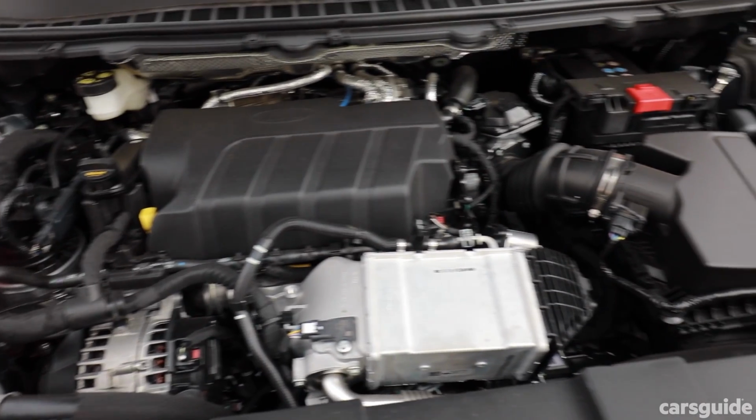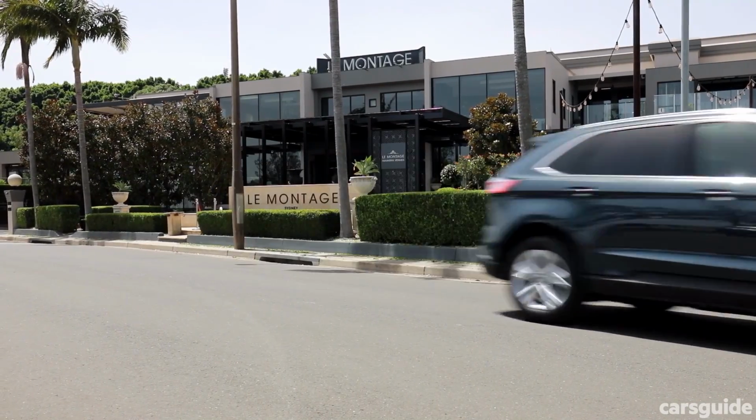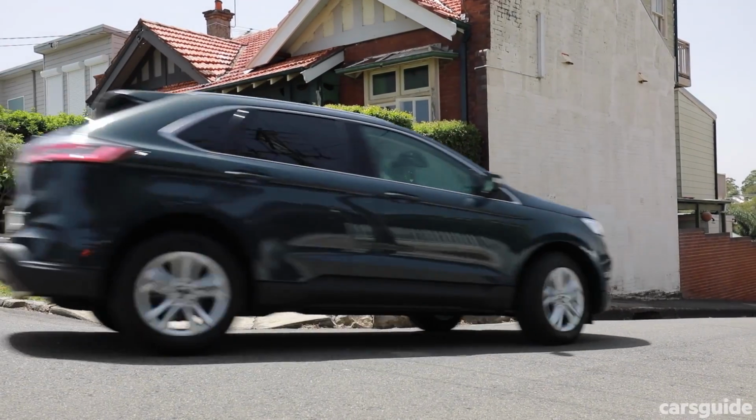It's got a 2-litre turbo diesel engine. The Endura actually only comes in diesel. There's no petrol option. And I'm normally not a fan of diesel engines just because they're so loud. I really hate that noise. But this cabin is really well insulated. I can barely hear the engine at all. And I didn't even know it was a diesel until I looked it up.